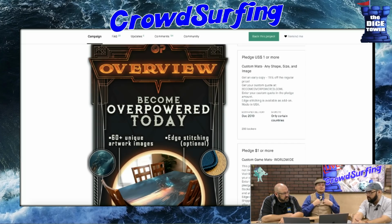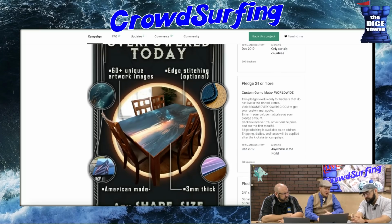I know that the lines have been blurred a long time ago. Yeah. It's just interesting. However, I do like how these look. I would like to get one of these. Yeah, 3 millimeters thick is not a small thickness though. That's pretty good. And that edge stitching, that's the big thing now. It looks fantastic. I've seen other playmats that have it, not from this company obviously.